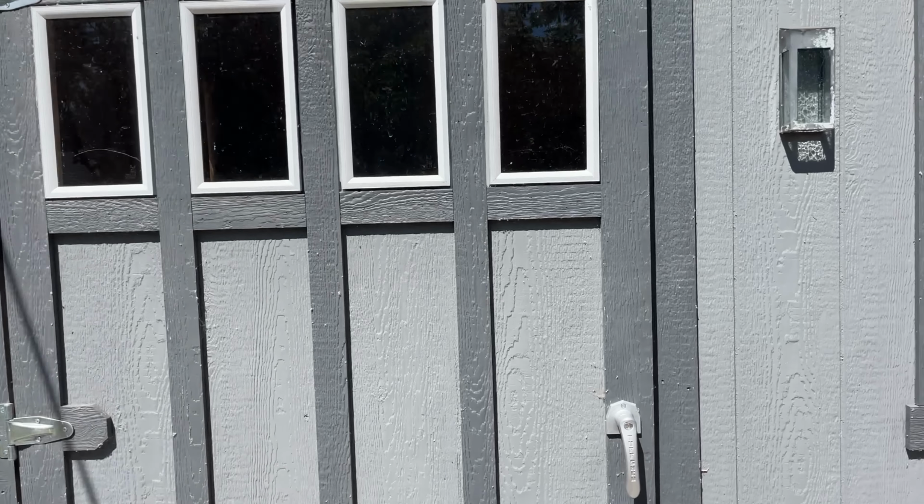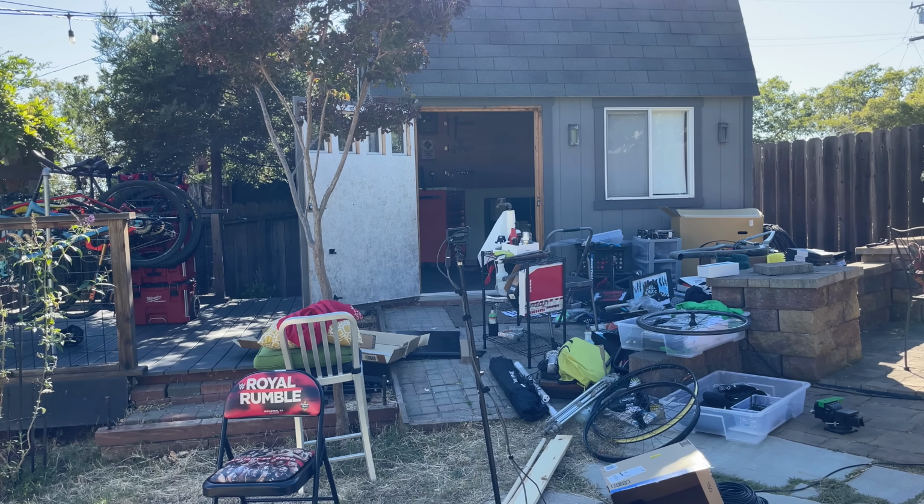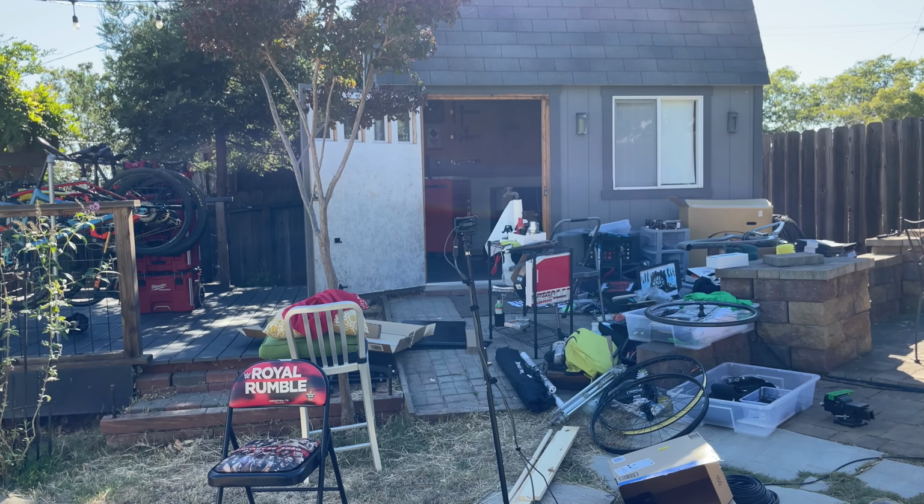Instead of being my dream studio space where I could record a podcast, do a live stream, edit videos, this place has become a total dumping ground over the past year. And anytime I want to do anything in here, I basically move all the garbage out in front of the shed, record, and then I move it all back in. That is no way to live. Let's see if I can turn these dreams into reality.